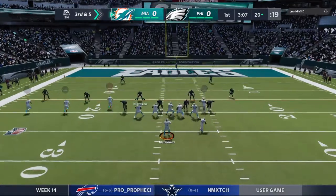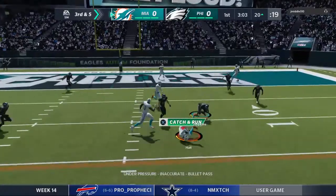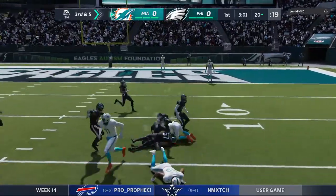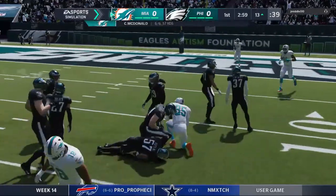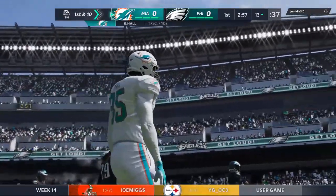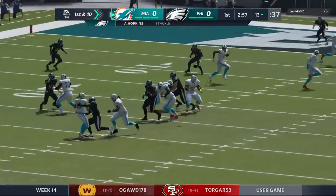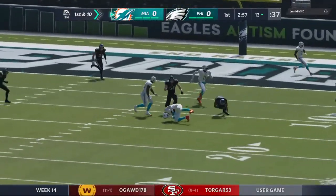From the gun on 3rd down, McDonald, and he'll find Hall. And he takes it down to the 13 and picks up the first. To number 85. Call it a gain of 7, and it gets him a new set of downs. First down, Dolphins. Fired that one in there, able to make connection on a nice in route.